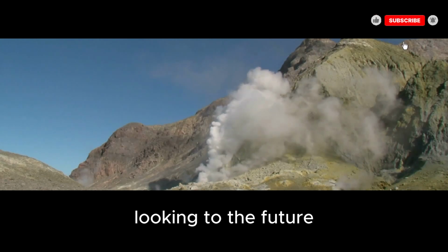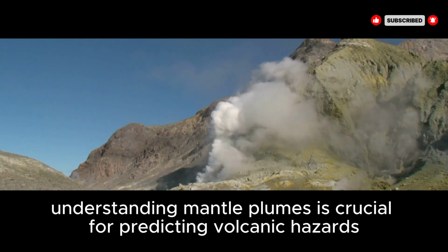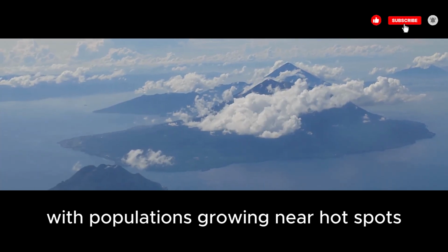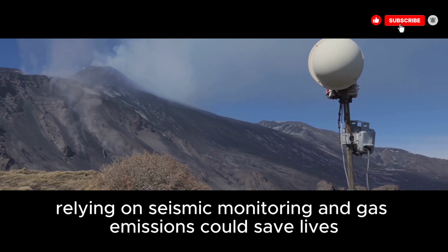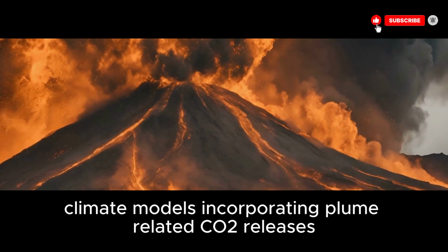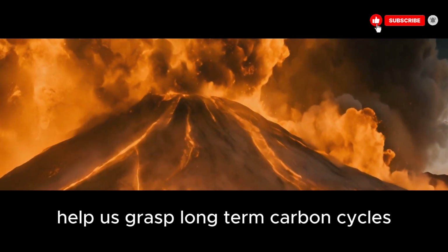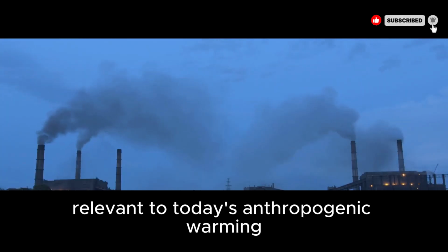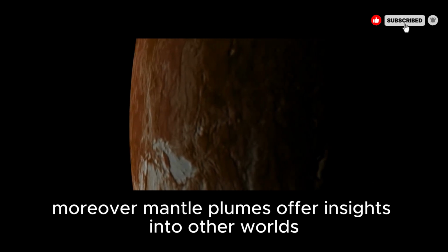Looking to the future, understanding mantle plumes is crucial for predicting volcanic hazards. With populations growing near hotspots like the Galapagos or Reunion Island, early warning systems relying on seismic monitoring and gas emissions could save lives. Climate models incorporating plume-related CO2 releases help us grasp long-term carbon cycles relevant to today's anthropogenic warming. Moreover, mantle plumes offer insights into other worlds.